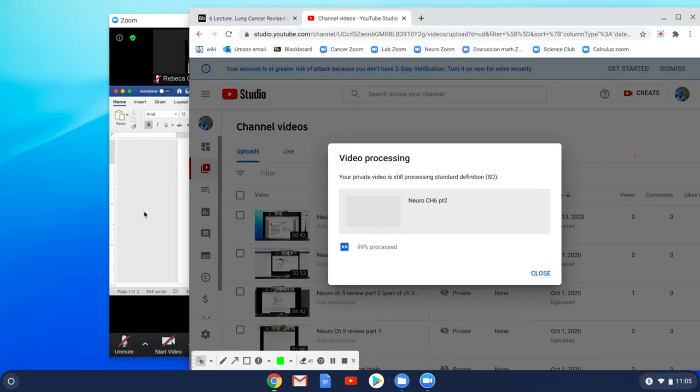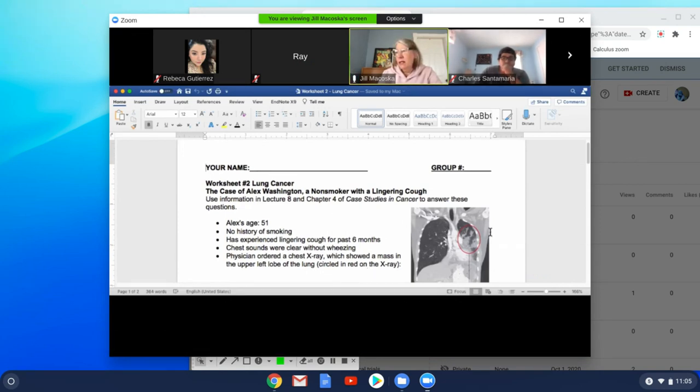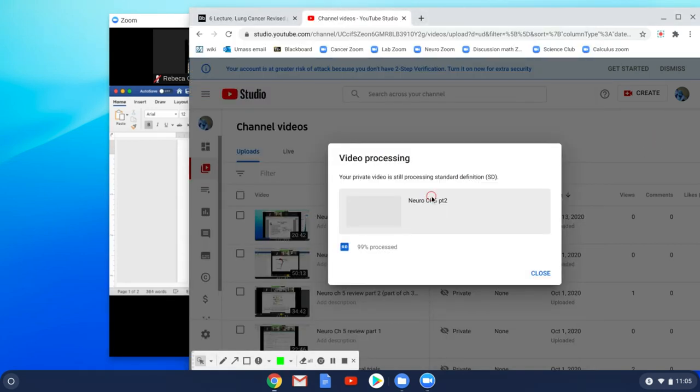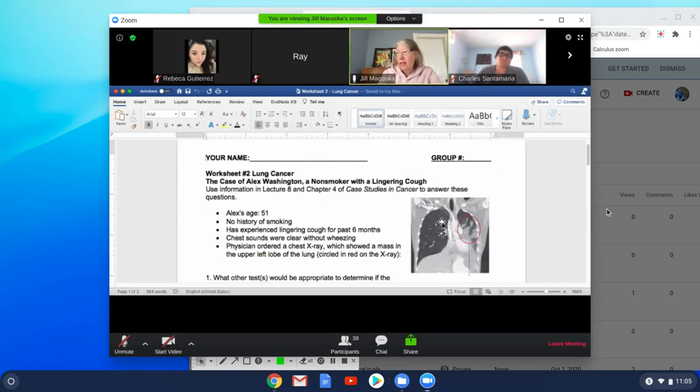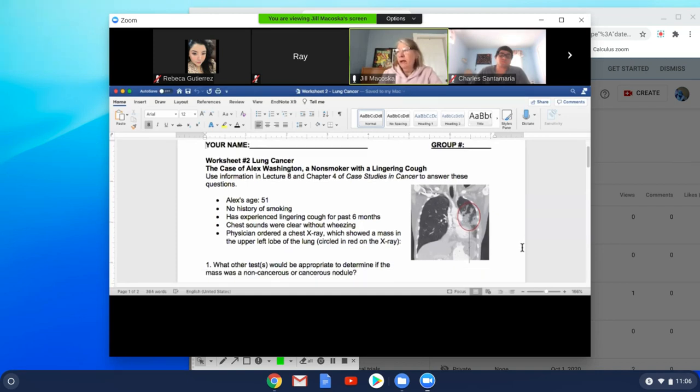So the physician orders a chest x-ray, which is typical, okay? And what they saw was something that appeared to be a mass. And so I circled it in red here. This is right out of your book. You can see the lungs here, okay? And you can actually see something that's in the lung that looks abnormal, okay? So it looks like there's something in there that's more dense than the actual lung tissue, which is actually quite open because it's alveoli and it's full of air, okay, which is going to appear black. But you can see that there's something more dense there, okay.